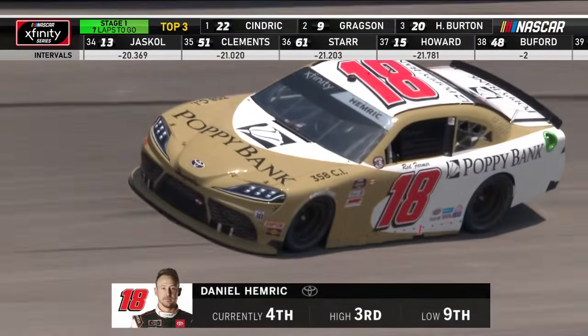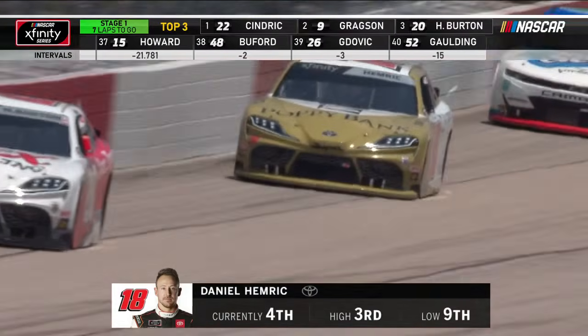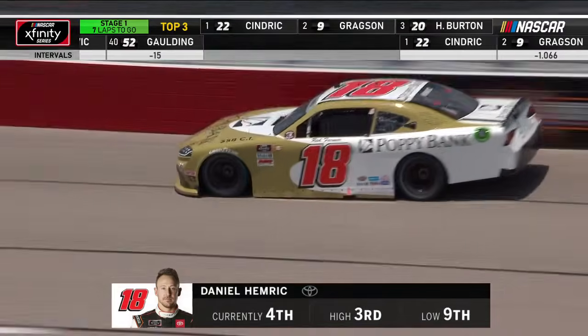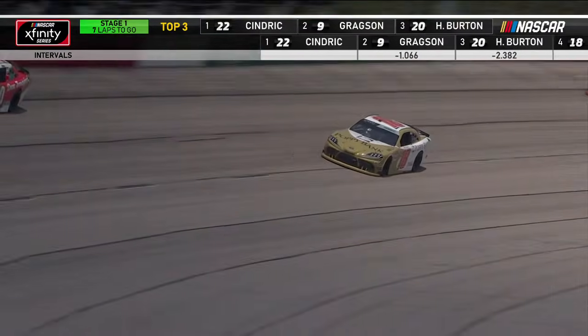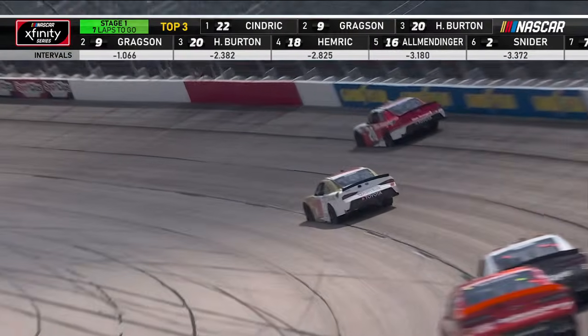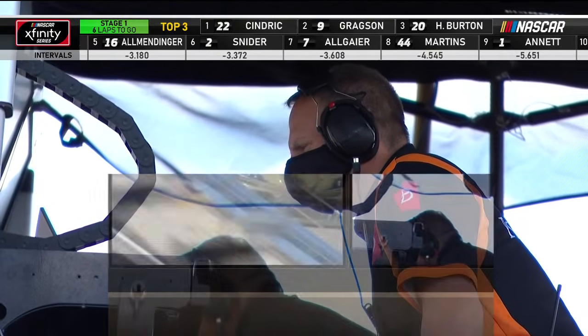Eric, we mentioned the win. You've never finished outside the top 10 here in a Cup car. That's remarkable. Jamie, what do you have on Daniel Hemric? Daniel Hemric, really nice run in stage 1. He's running 4th right now. Talked to his team this morning, and their approach was, hey, our teammate won this race last year, and Brandon Jones' setup was awesome, so they put it on this 18 car.